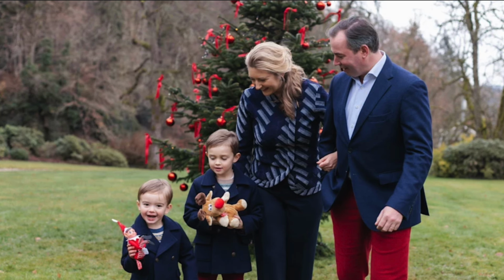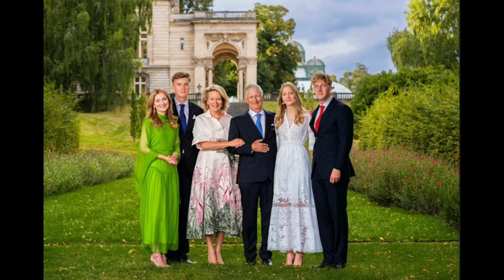Here we have the brand new Grand Duke and his very young family. I love the reds and the blues. They do have two young children. As we know, he just became the Grand Duke. Most recently, Princess Stephanie and Grand Duke Guillaume as he ascended to the throne. So this is their very first official Christmas card, and he's there with his two young sons. Absolutely adorable.